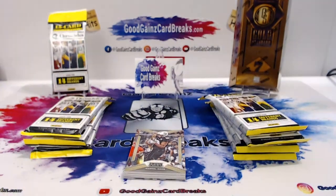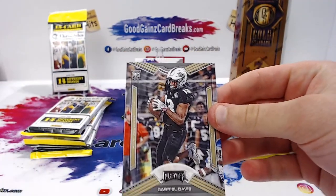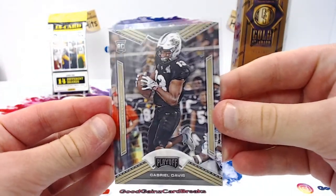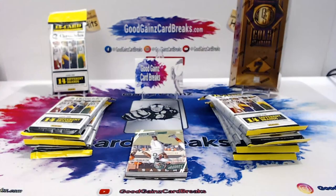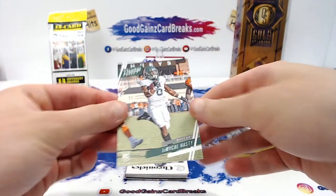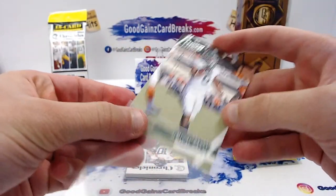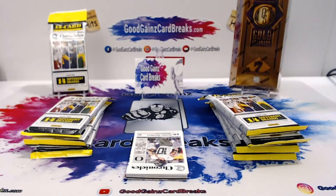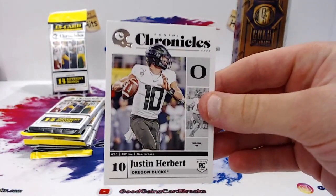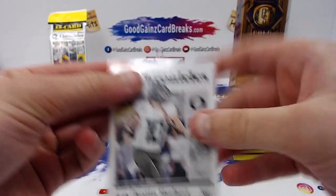All righty. Kicking things off, we've got Gabriel Davis for the Bills. I believe we pulled his RPA in the 4-box gold standard mixer a couple nights ago. He's going to pair well with Devin Singletary. Jamichael Hasty for the 49ers. We've got the man famous now on Hard Knocks. It is Justin Herbert, rookie quarterback for the Los Angeles Chargers.